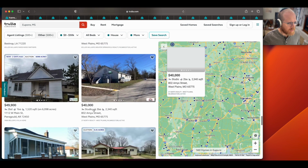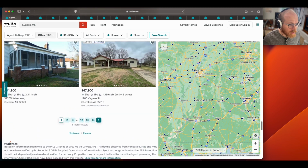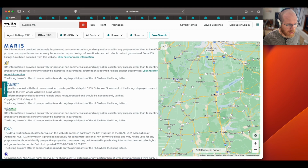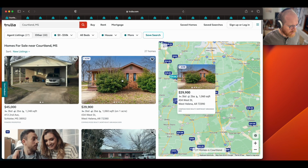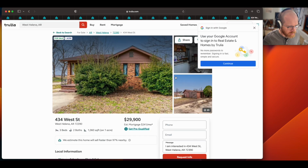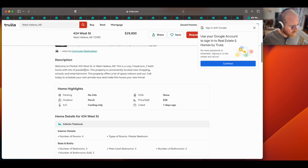I like to look for nicer houses, like expensive looking houses, because that means the neighborhood is, or was at one time, a really good neighborhood. Here's a nice looking house. This isn't the type of house you generally build in a cheap neighborhood. Looks like it has land too. Three-bedroom, two-bath. Near shopping and schools, entertainment.